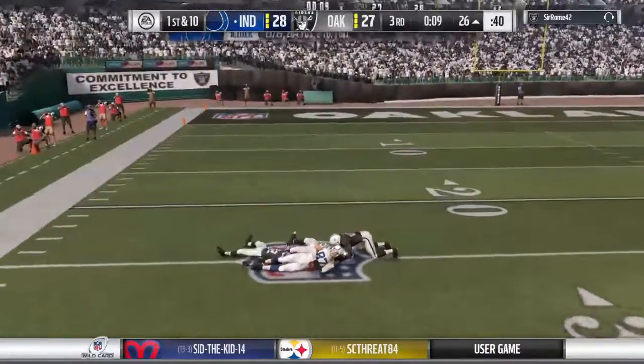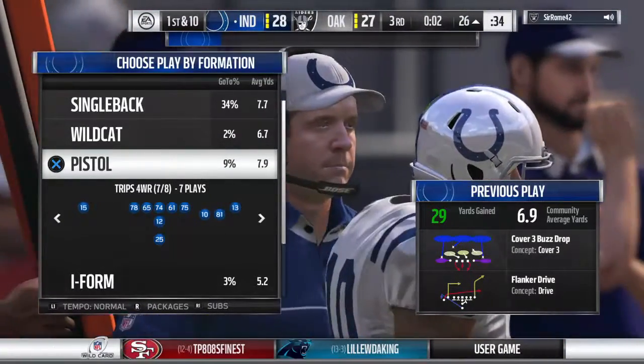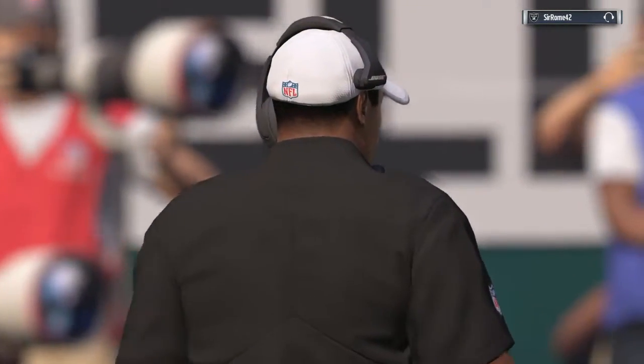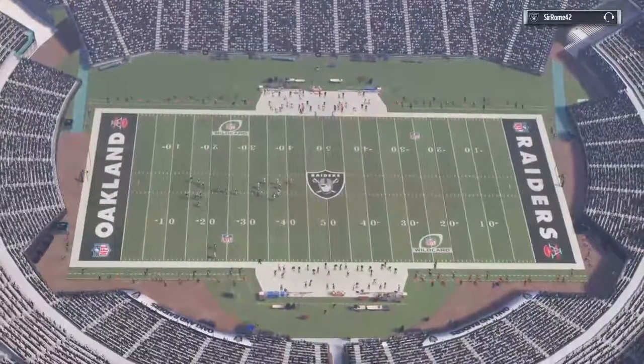And that's caught inside the 30. He got 29 yards that time. Back now in the East Bay. And we've got a dandy here. A 1-point game as we begin the 4th.